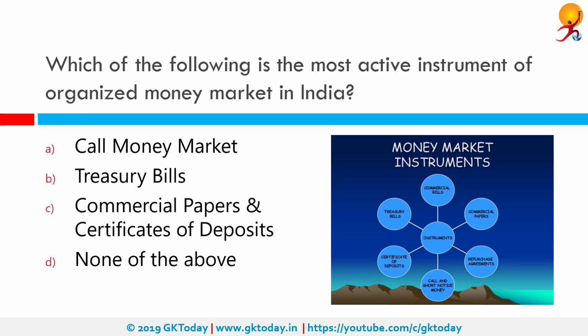Which of the following is the most active instrument of organized money market in India? The correct answer is call money market. An interbank call money market is a short-term money market which allows large financial institutions such as banks, mutual funds and corporations to borrow and lend money at interbank rates.